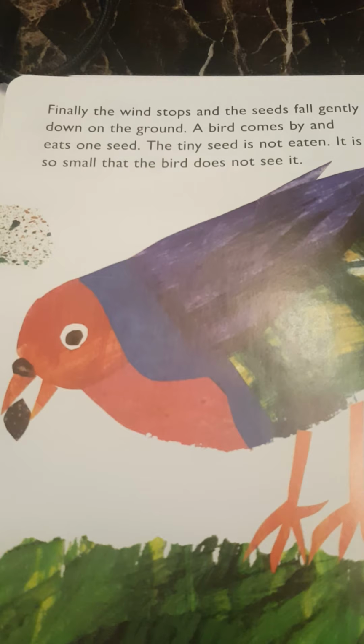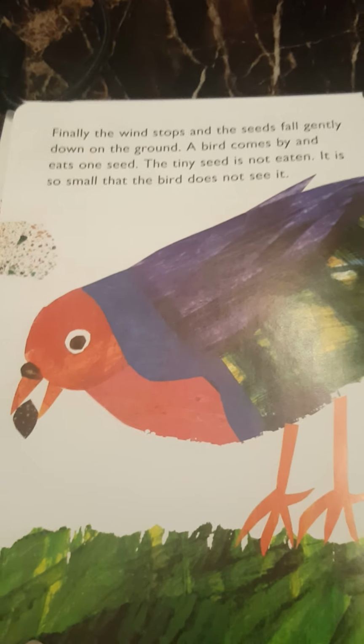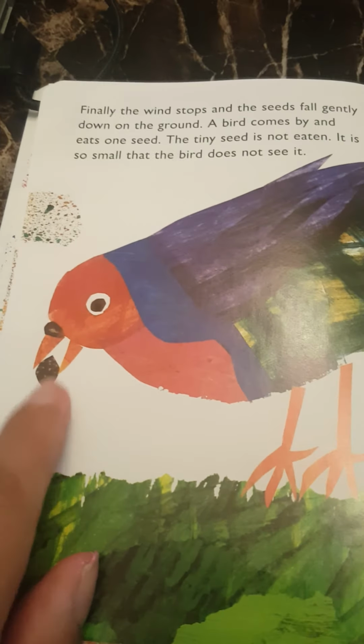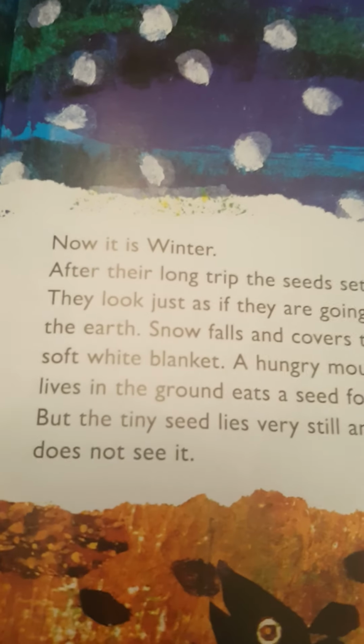Finally, the wind stops, and the seeds fall gently down on the ground. A bird comes by and eats one seed. The tiny seed is not eaten. It is so small that the bird does not see it. All right, there's that bird. He's eating the seed. Let's look for the tiny seed. Do you see it? Oh, there it is. Let's see where they're going next, the seeds.